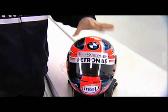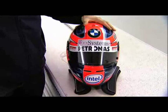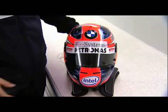Visors, we have 3 different types of visors. The full dark one, which is in this case, then the medium one, and the white one, of course for wet conditions, and very dark if it's very dark outside.